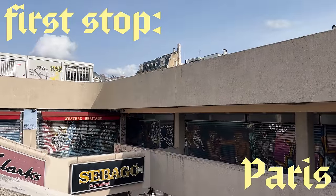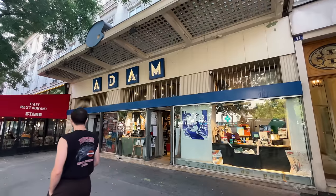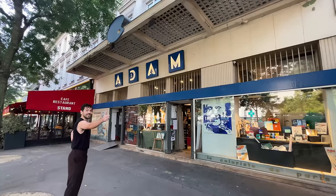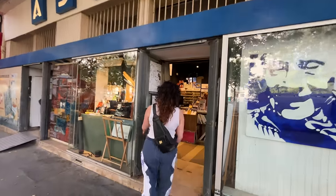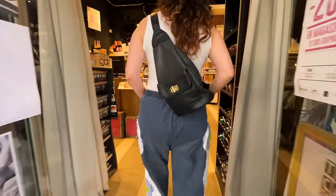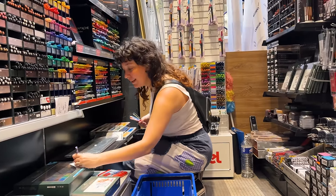As soon as we landed, we did what any sensible humans would do upon landing in Paris. We went to explore our neighborhood, our R&D's mall. We were in the Montparnasse area, which is very artsy and cool, so of course, we just happened to stumble upon an art supply store. Yeah, that was definitely on purpose on my part.